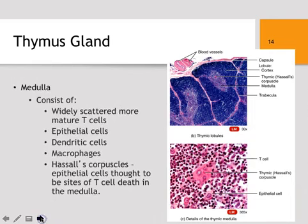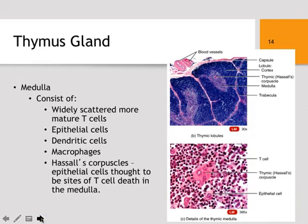All right. So that was in the cortex. So in the medulla, as we're getting from the edge toward the middle, now we have these mature T cells. We still have the same epithelial cells, dendritic cells, and macrophages, but we also see something else called Hassall's corpuscles, and these are epithelial cells, and they don't really know exactly what these Hassall's corpuscles or thymic corpuscles are.